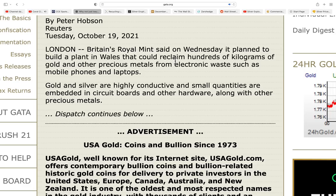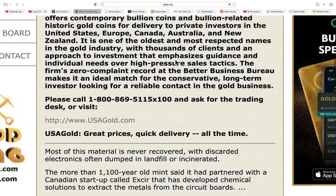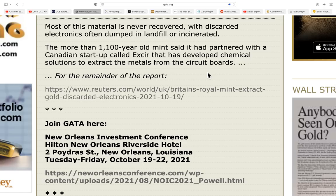Gold and silver are highly conductive and small quantities are embedded in circuit boards and other hardware along with precious metals. Most of this material is never fully recovered, with discarded electronics often dumped in landfills or incinerated, particularly silver. My understanding is that more silver has been thrown in landfills than exists above ground today. And that's an interesting statistic. I think the Silver Institute said that.